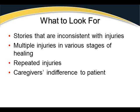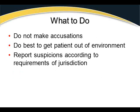Any of these one things alone don't necessarily mean anything. However, when you're looking at more and more info, when you're getting more and more info out of these people, that helps to build the case, build the story. Things to remember: do not make accusations.